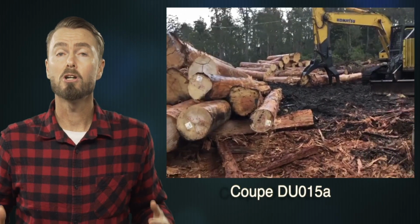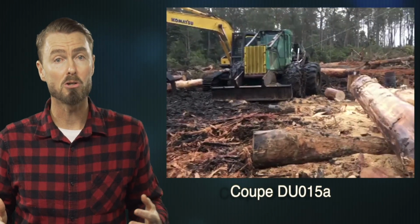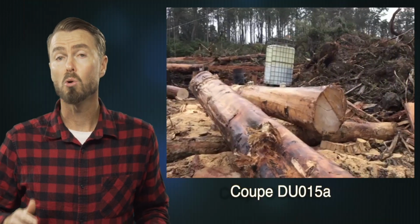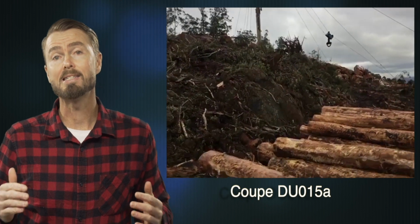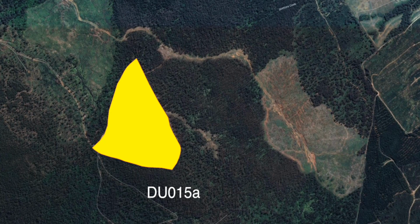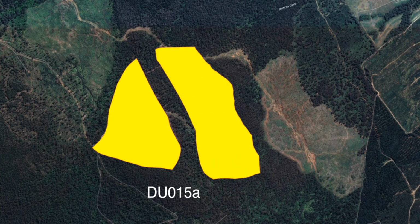Here, in a recently highly contested coop, DU015A, which saw brave members of the public stop work for almost a week, we can see these unconventional mapping practices in plain sight. Strangely, coop DU015A consists of 2 completely separate logging areas. Coincidentally, one area contains 30% old growth, with the other containing 11%.